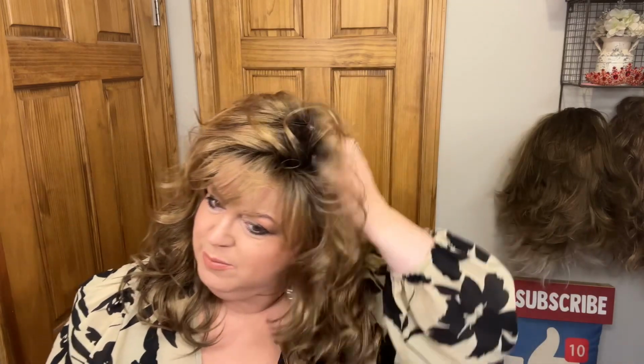If you want to kind of punch that up, you know that I like my sea salt spray or just water. You can just spritz and scrunch. And that will just kind of punch up the curls if they're getting a little wilty for you. Just add a little water. Just punch it up a little bit. Really pretty. Can really get some volume with this one.